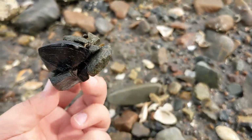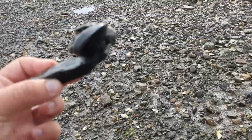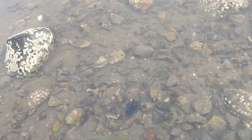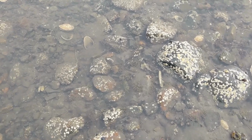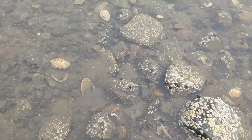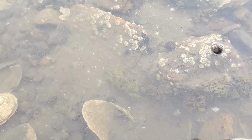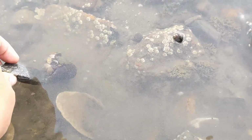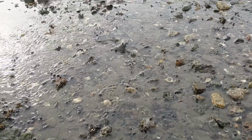I wanted to open it, but I also don't want to kill it. So I thought maybe if I put it in water, it would want to open up. I put it in water and I got freaked out by this little crab. Yeah, there's a little crab. Big to me, but little in terms of you can eat this crab. It's the same size as that small mussel. They did not interact.